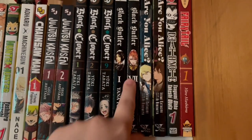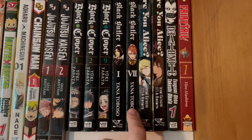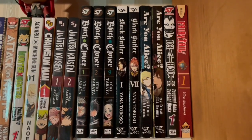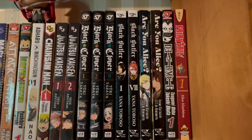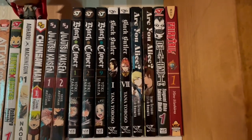I just remember it was a little bit more on the darker side. There's a lot more murder, a little bit more gore, if I'm being honest. It was a very dark themed manga. I still say if you like that stuff, check it out. Then right next to that, we have 2 very famous works of literature.